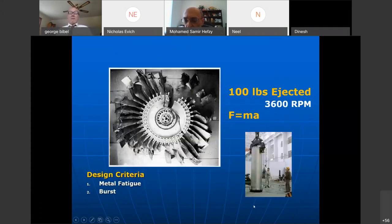This was also a metal fatigue problem. You could look at the inertial loading at 3,600 RPM. And I think I decided on a 100-pound piece, it's F equals MA with about 1,000,000 pounds of force. So that thing's essentially, nothing's gonna stop it. It's ripping through sheet metal, doing whatever it wants to do.